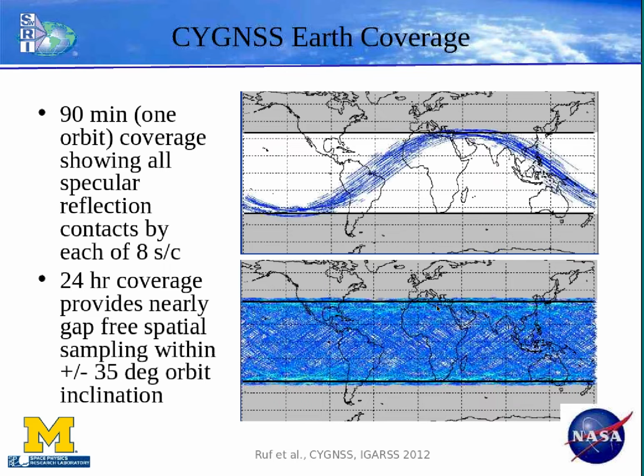This is what one orbit looks like for Cygnus, and you can see this is about 35 degrees. The way they targeted the orbit was they did some historical analysis of where the hurricane tracks were, and most of the hurricane tracks are between plus and minus 35 degrees latitude. Of course, you do get a lot of hurricanes that curve up through here and eventually curve out of our window, like Sandy, for example.